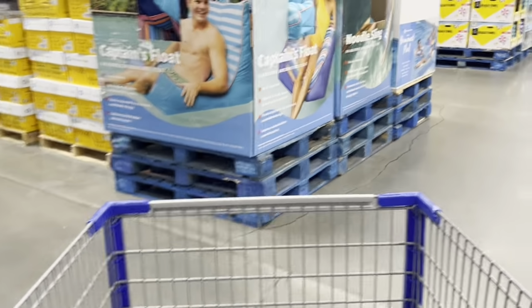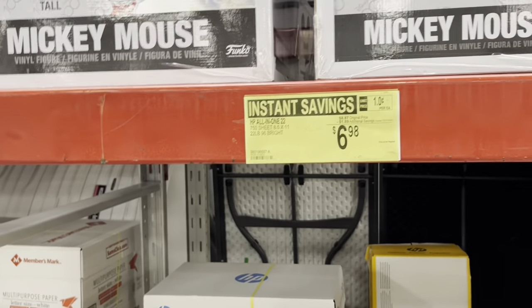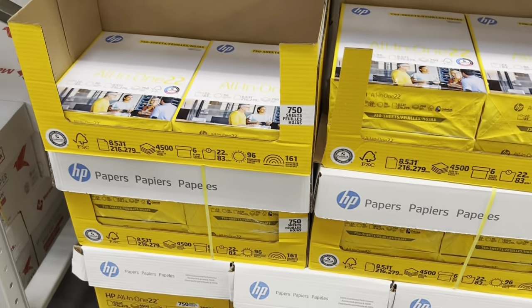All right, let's start over here, just because I see some savings. And y'all know I'm all about a good saving. And I know school's getting ready to start. Printer paper, I think I saw this last time, right when we walked in the store. Normally $8.87, but with the additional savings, you get $1.89 off.